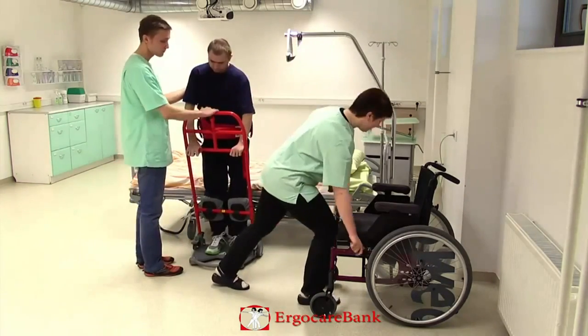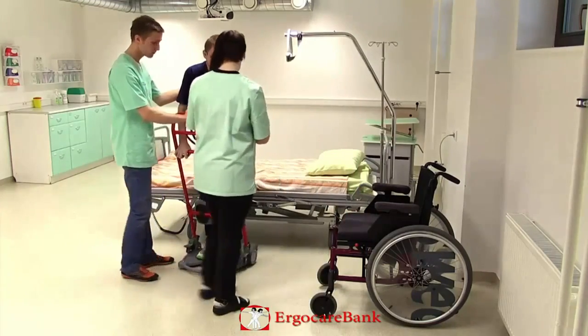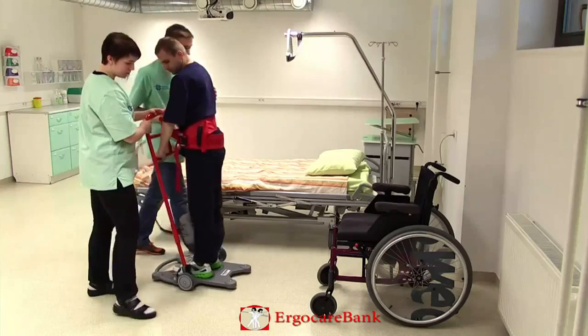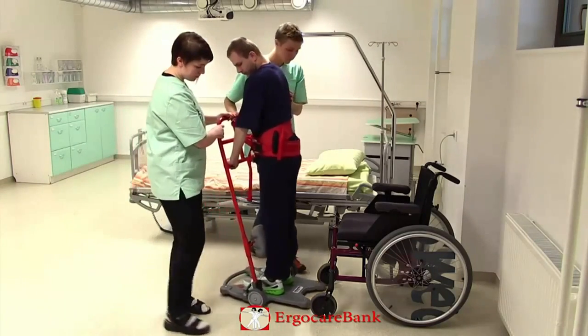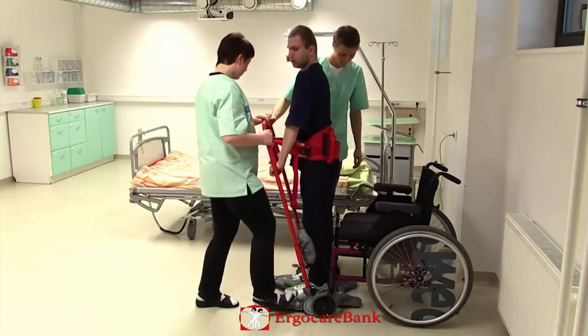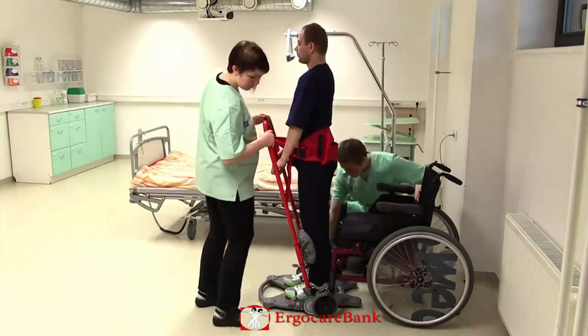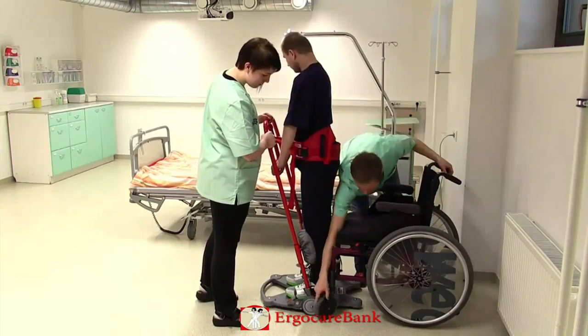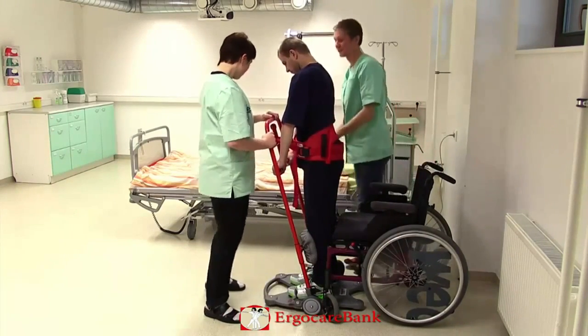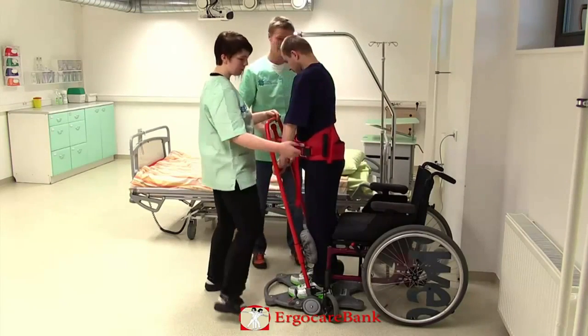They drive the return to the wheelchair and make sure that his legs are against the wheelchair seat. They brake the return. The strap is loosened and Charlie is lowered into the wheelchair.